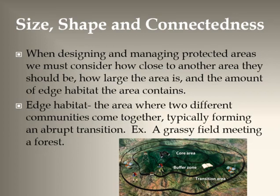The shape of the area is also important. If the protected habitat is long and narrow, then most of the area is going to be lost due to edge effect, and there may not be much habitat, if any, left.